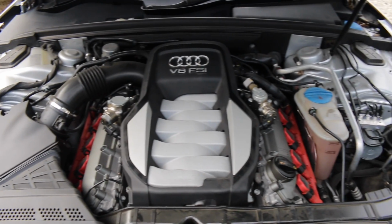The stats of this car: it's a 4.2 litre V8 with 260 kilowatts and 440 newton meters of torque. I told you I'm not a car reviewer. And that sends the power through the Quattro full drive system to all four wheels, and it does 0 to 100 in about 5.1 seconds, which is no slouch. To put that into perspective, it's similar to a 996 911.